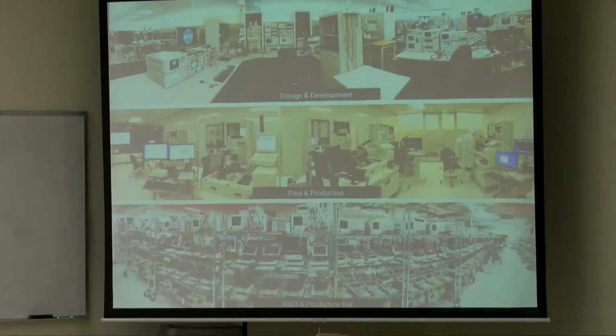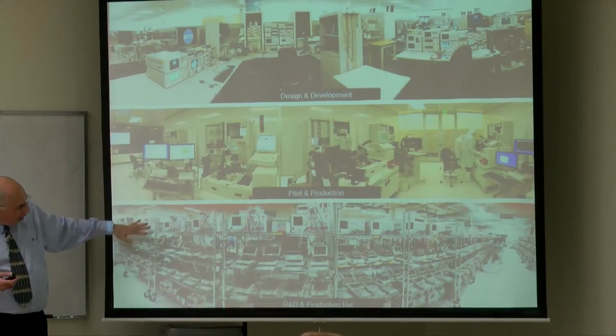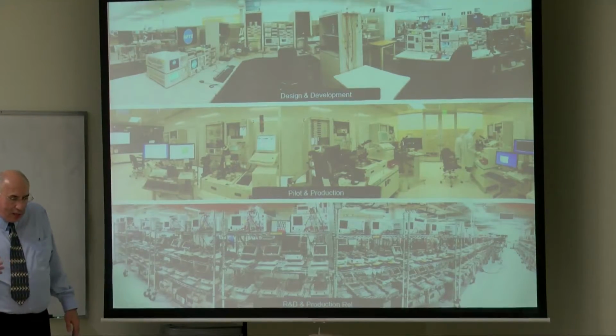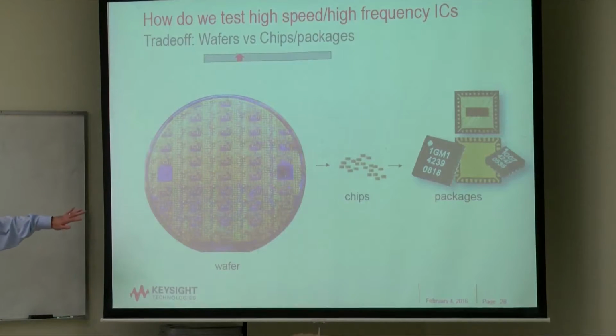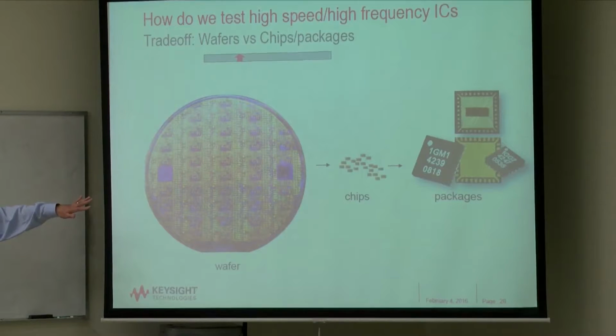Finally, in terms of testing, there's a laboratory just for folks that are doing design and development. This is an area that we do production testing, and a whole area in our basement to do reliability stressing. So these are little chambers with high temperature to simulate what you get in an actual instrument environment. We do all our testing, most of our testing, in wafer form, not in chips or packages.